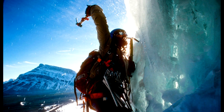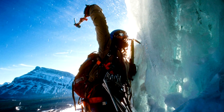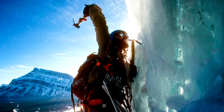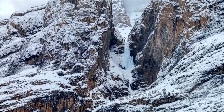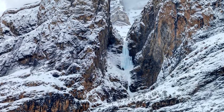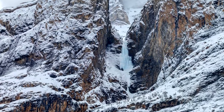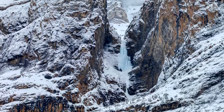Here in the Rocky Mountains of Western Canada, the new sport of waterfall ice climbing evolved in the 1970s. In these mountains, we have lots of water, big cliffs, and cold, cold temperatures in the winter, perfect for forming giant frozen waterfalls.